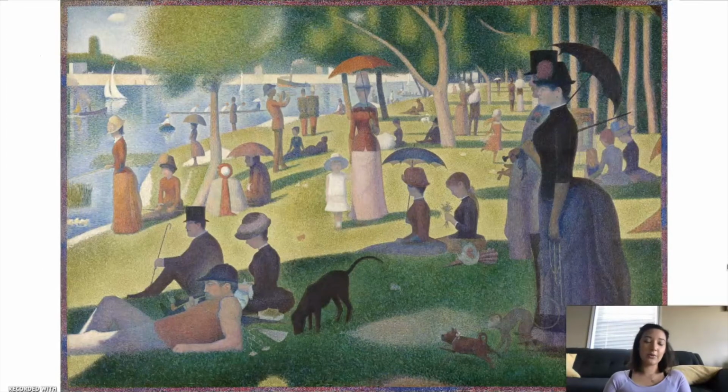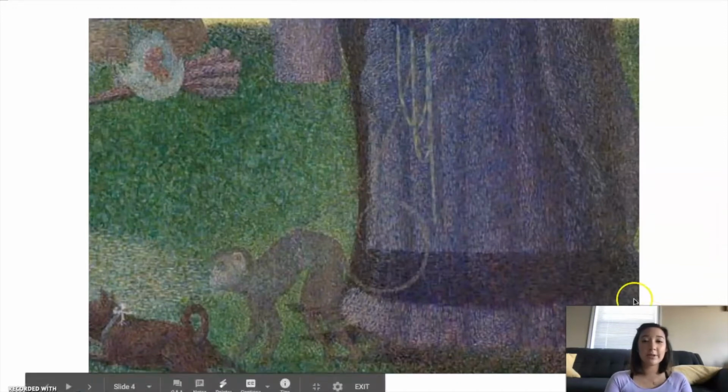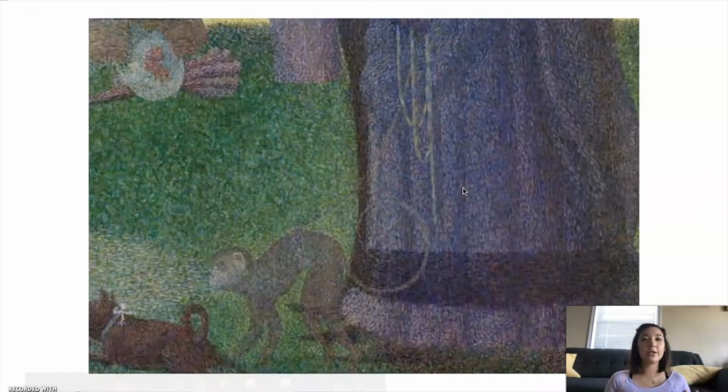And so he made this, his most famous painting. It's called A Sunday Afternoon on the Island of La Grande Jatte. And it took him almost 2 years to complete this 10-foot painting because it's tiny dots of color. So I zoomed in here so you can see, but he creates these tiny dots. So he'll do tiny dots of red and blue on the canvas so that in our eyes we see purple. So the colors are not mixed on the paper. The colors are mixed with your eyes.